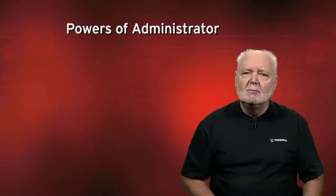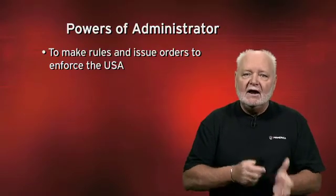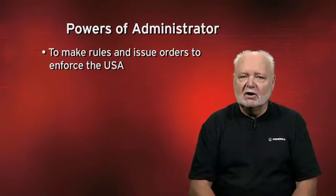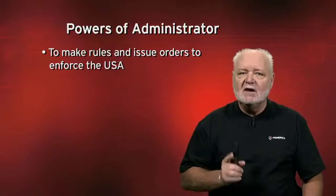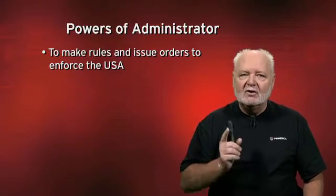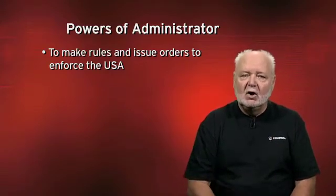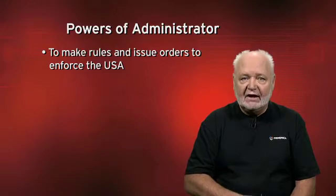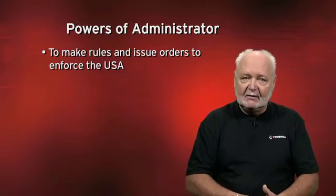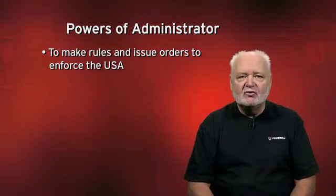Now, what are the powers of the administrator? They have the power to make rules and issue orders to enforce the USA. Now, I want to make sure you're real clear here. The administrator does not have the power to write law. Law is written by the state legislature. The administrator will write rules and issue orders that they would use to enforce the law.